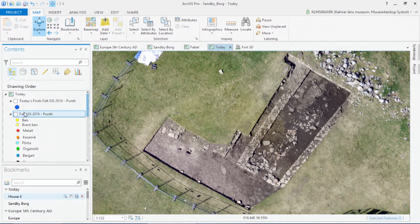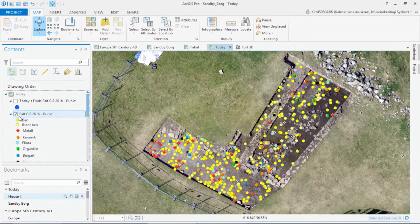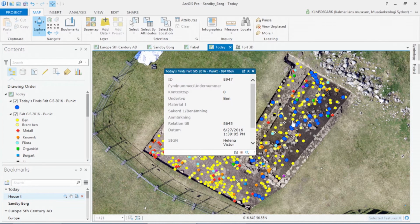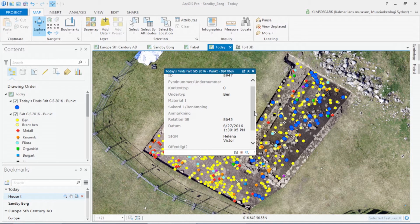This month, we've collected over 500 finds so far. And here are some of the finds from today. Every day, our team is out excavating without us. But even if we're here presenting, Frederick and I can follow their work in real time.